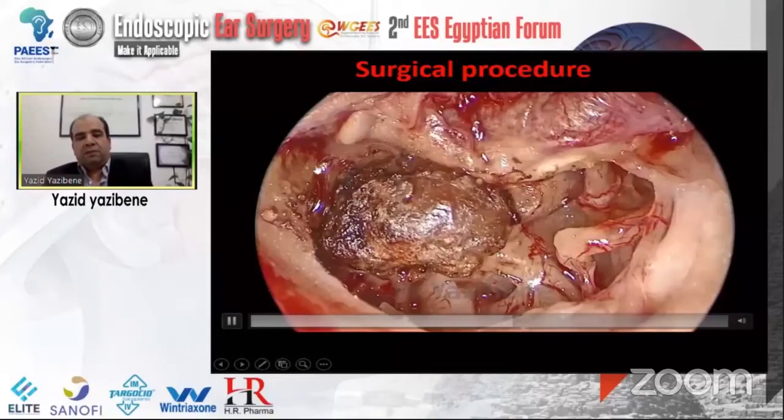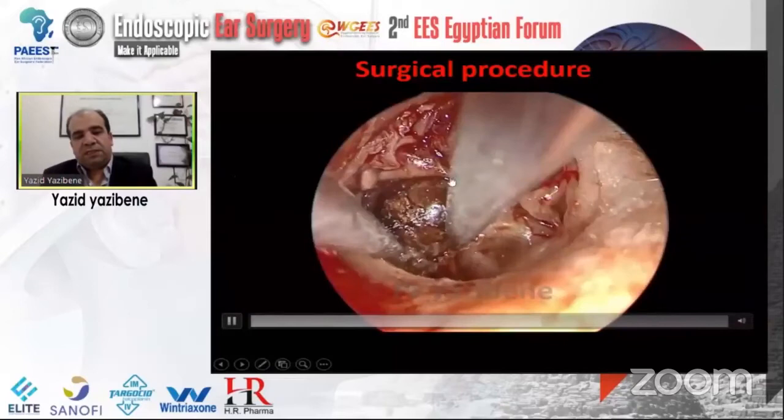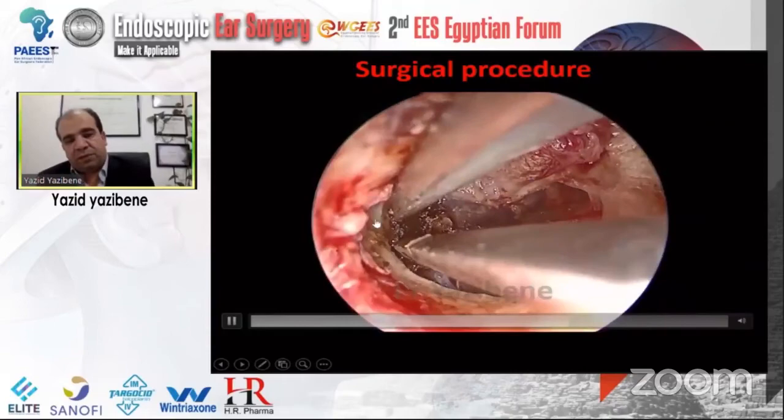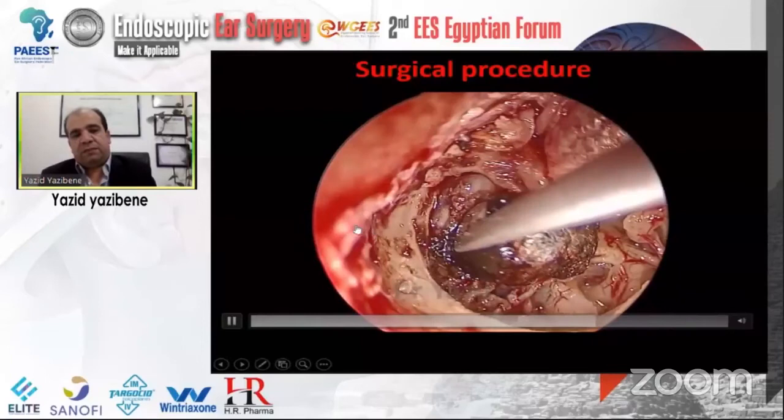Now we see the tumor. We see the different corners of the tumor. We cauterize the pedicle of the tumor, the Jacobson nerve here, and the hypotympanic site of the tumor. And we see no bleeding when we go slowly and gently.